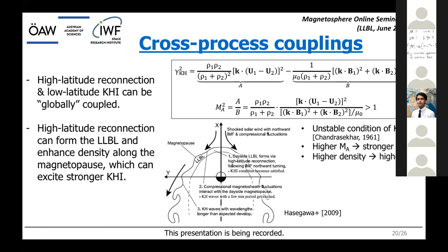And the ratio of these two terms is the Alfvén Mach number for the velocity shear. And as this Mach number increases, the Kelvin-Helmholtz instability can grow stronger. So the point is that the high latitude reconnection forms the low latitude boundary layer and enhances density along the magnetopause. And this enhanced density can lead to the subsequent excitation of stronger Kelvin-Helmholtz waves along the dayside to flank magnetopause.